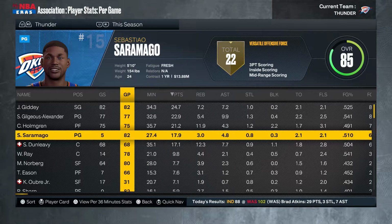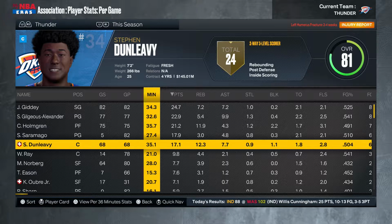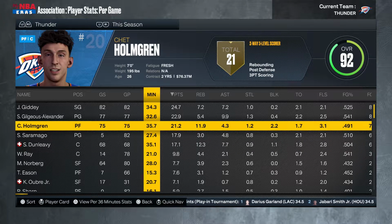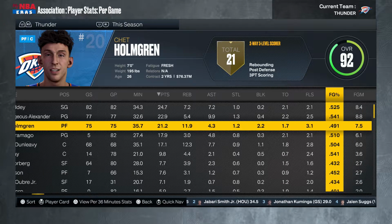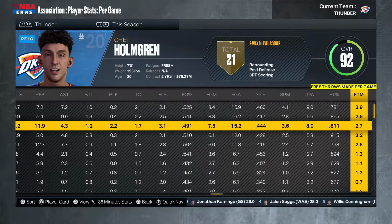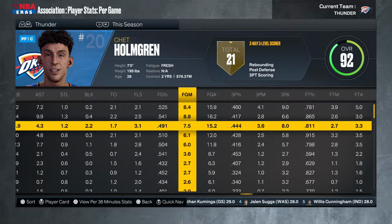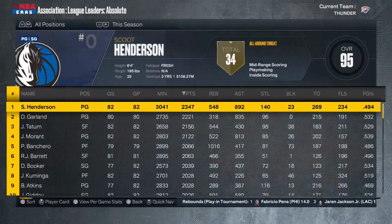Steven Sarmaggio, the greatest backup point guard ever. So it's just that Stephen Dunleavy went out. He kind of unlocked Chet, let Chet become the full great player that he is, which is kind of what we've been missing, is that Chet hasn't been able to be unleashed at this point. Played 75 games, 49% from the field, 44% from the three-point line, and 81% from the free throw line. 2.2 blocks, 1.2 steals. Yeah, respectable season from Chet.